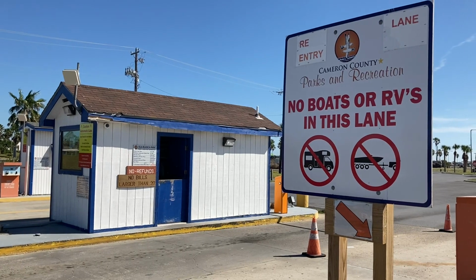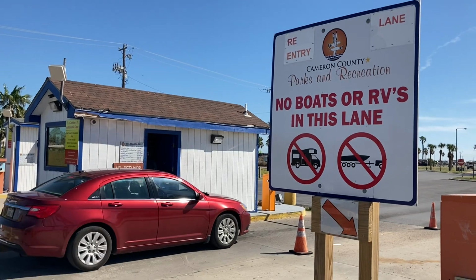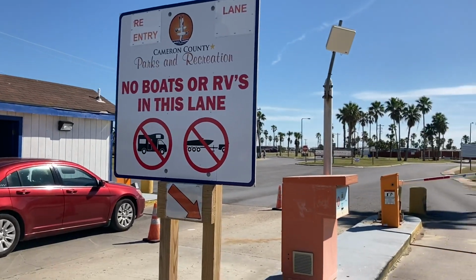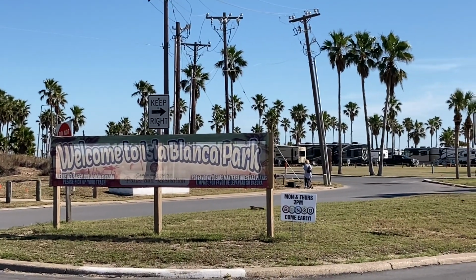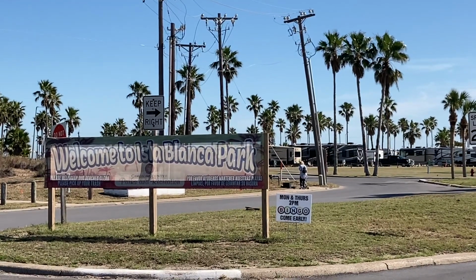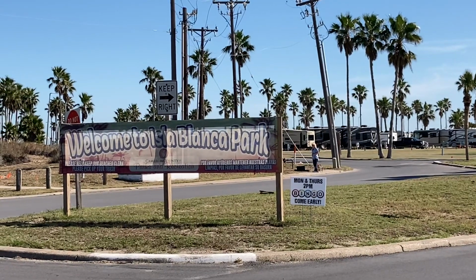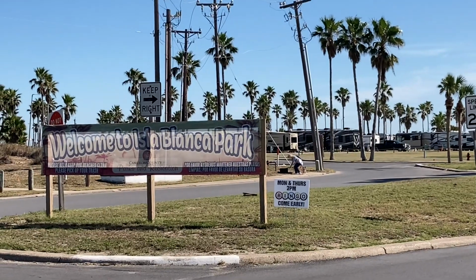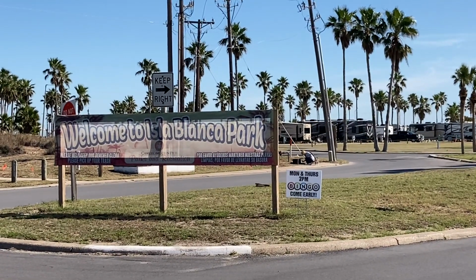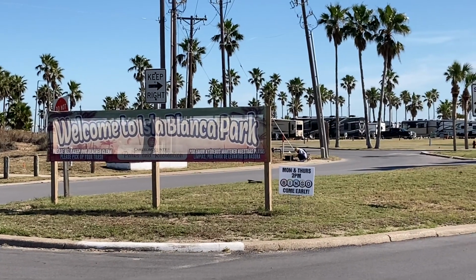This is the entry station in Isla Blanca County Park in South Padre Island, Texas. Let's go check the park out. This is an expansive park. I'll have to look at the map, but there's a lot of RV sites here. All the RV sites I've seen so far are full hookup. I'm only going to show you some premium sites, some sites that I would want to come back to if I camped here at Isla Blanca County Park in South Padre Island, Texas.